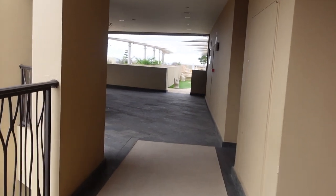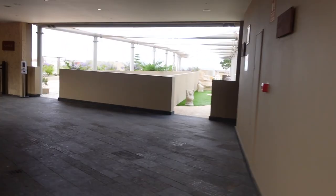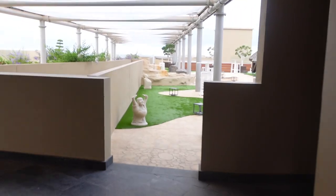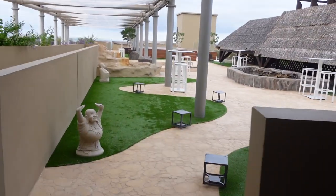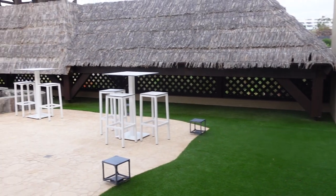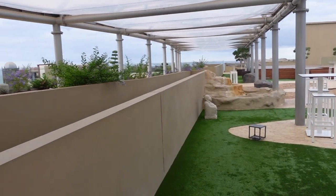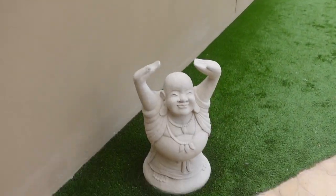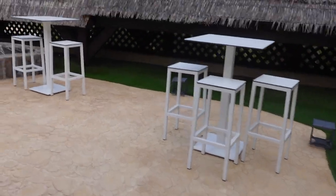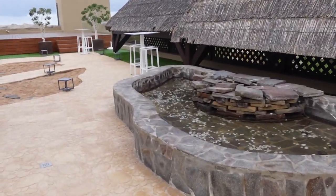So we are staying on the sixth floor, and the sixth floor is actually where the Japanese gardens are as well, which is so nice. So this is the walk from our room. You can sit and have a nice little drink in here, picnic. I'll just show you, it's beautiful stuff around here. It's just so nice.